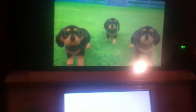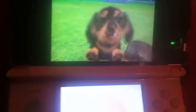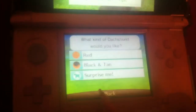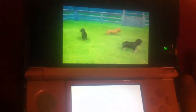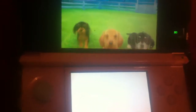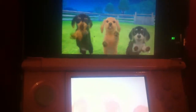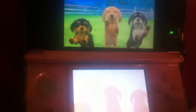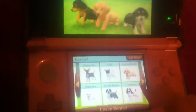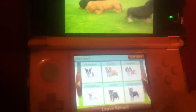Aww. I think this one, the one on the left, looks like Hinata. She's at the pet hotel right now with Sakura and Kakashi. Oh, these are the surprise ones. Okay. Now I can show you the rest of the cats. Sorry about that.